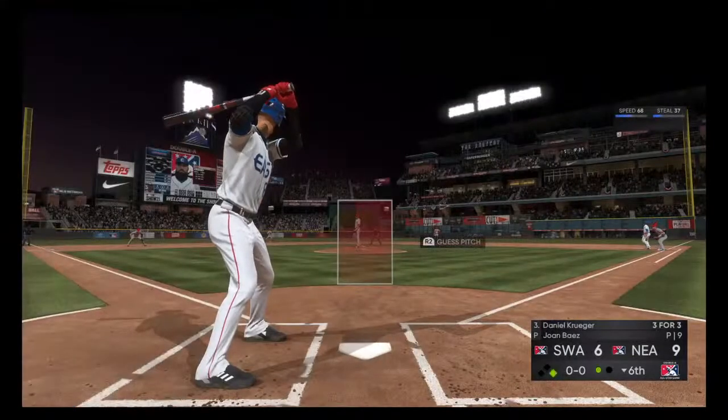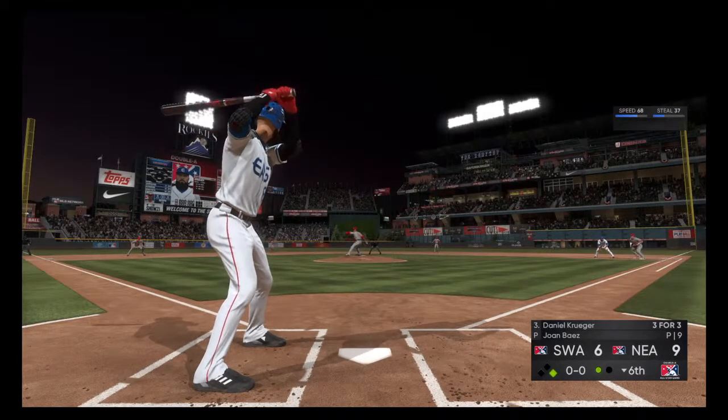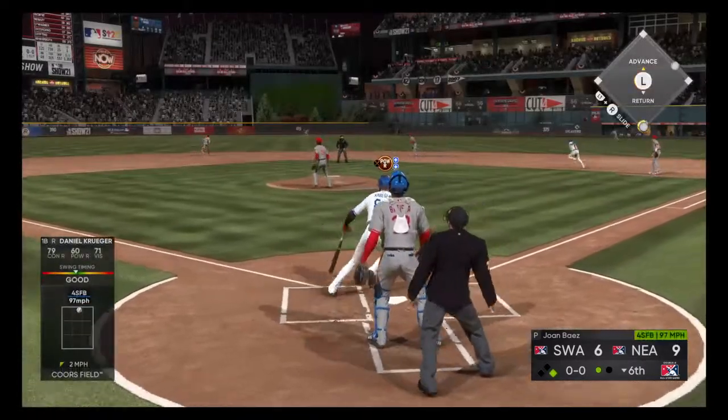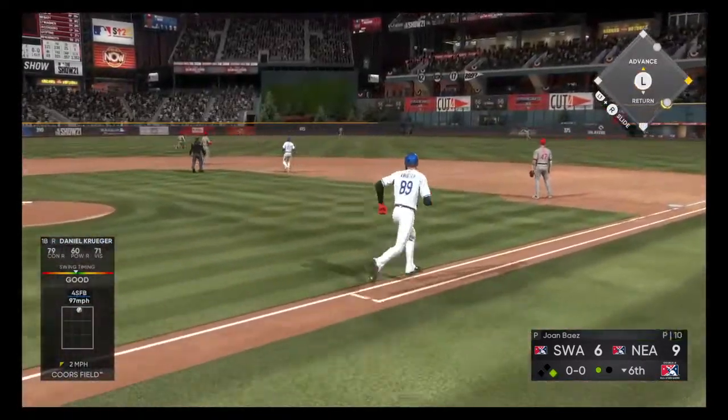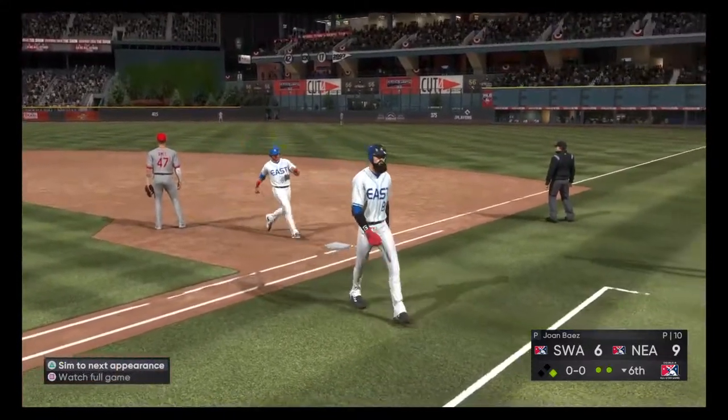Daniel Kruger steps in with his eyes on history. Take a look at his work at the plate in this one as he'll shoot for his fourth homer to put himself in rare company. Lifted into center field. Center fielder giving chase. He makes the running play. 2 down.